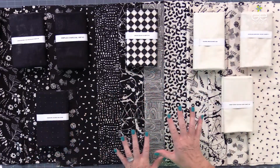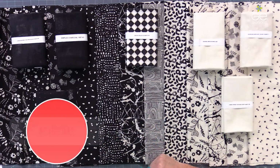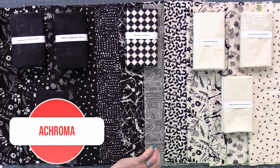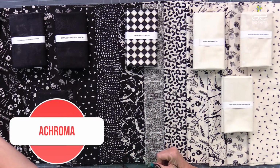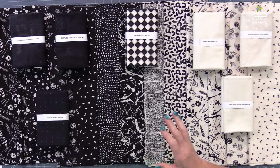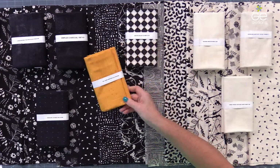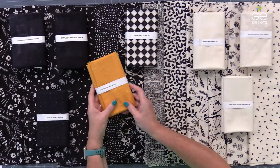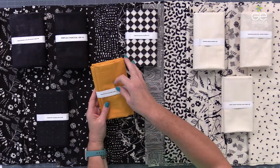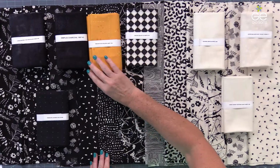But this is how you would keep it monochromatic. I always love to throw in a color whenever I make a quilt out of neutrals like this. So I pulled a bunch of colors just to give you an idea of what could be a great focus fabric. You could go yellow. I love this deco stitch. This is a new color called Golden Light. It's nice and bright, but still a deep, deep gold.